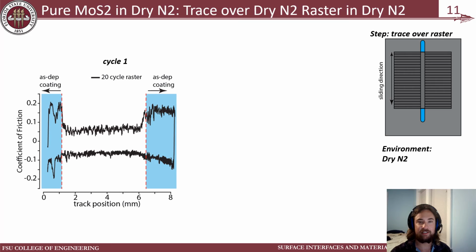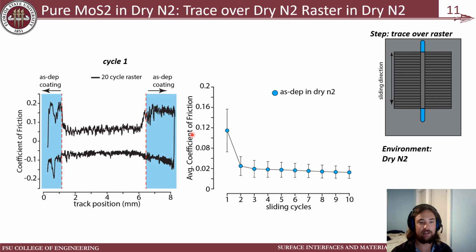We can see the friction trace of cycle one shown here in the plot on the left. And what we can see is that the behavior of the as deposited coating, which had undergone no mechanical shear, is quite different than the raster region. If we look at the average friction of just the as deposited coating over 10 sliding cycles, we can see very typical MoS2 behavior, where the first cycle is much higher and the subsequent cycles are much lower, and we get a nice run in to a steady state friction coefficient after even just one cycle.